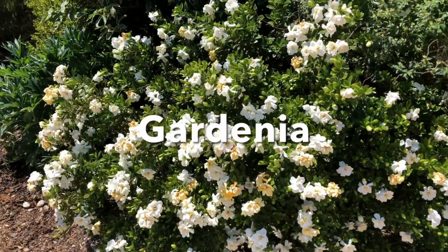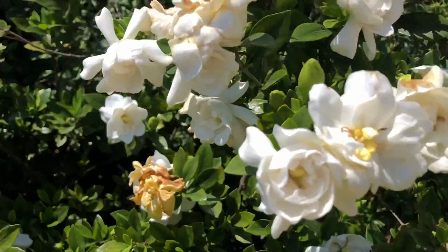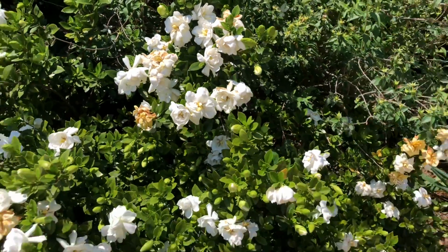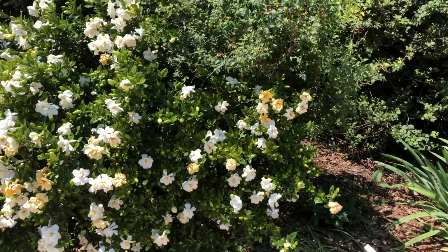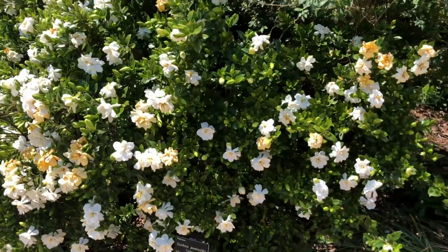Well, here we go. Oh, good grief, it smells so good. Oh gosh, I love gardenias. Can't wait for mine to flower. Mine are not in this much sun, so that's probably the problem. This is a variety called 'Leon'.